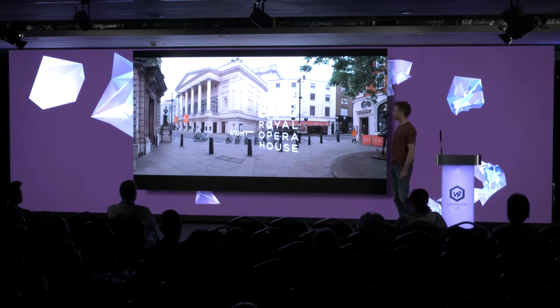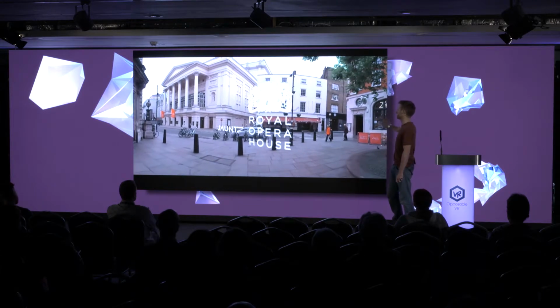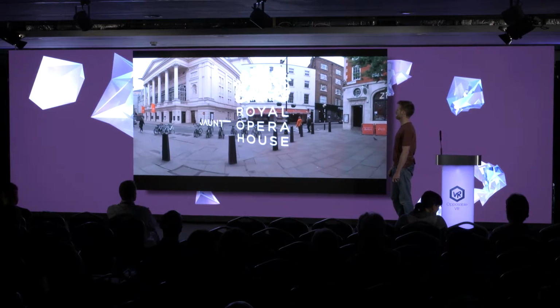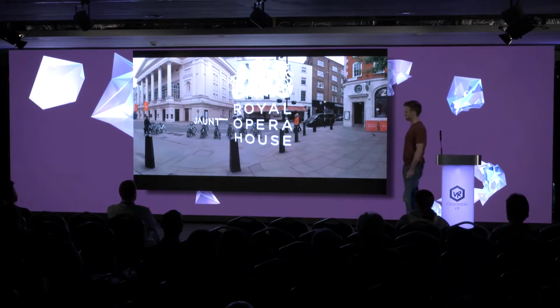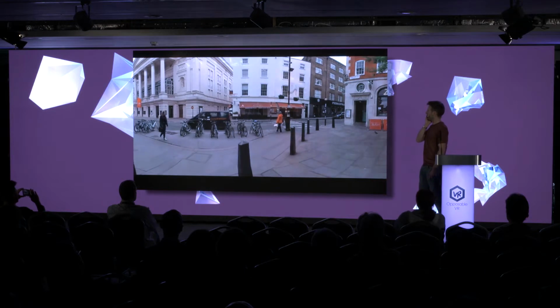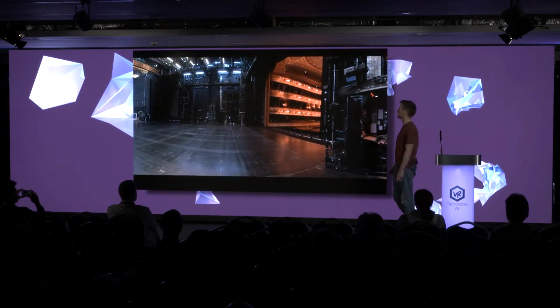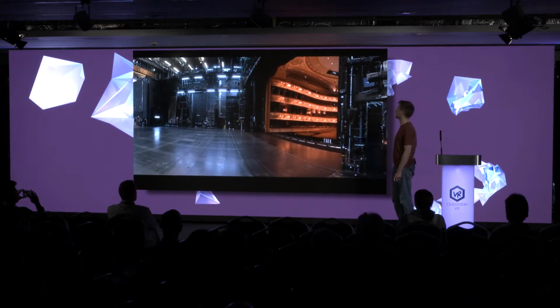So here's a little bit of it. This is just a flat render out. And we learned a huge amount doing this project about first-person narrative in 360. I'm not sure we completely and utterly nailed it. You'll see in the next shot. I love this shot. This was a great one.